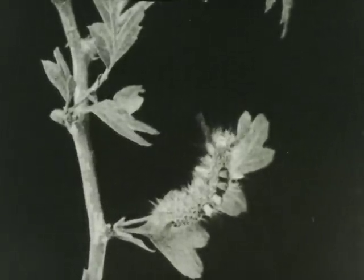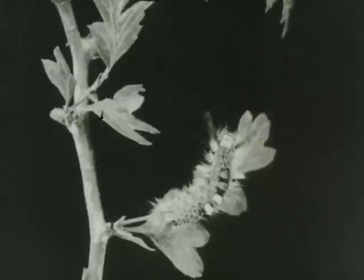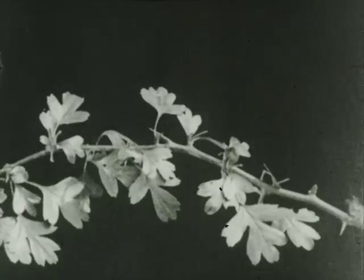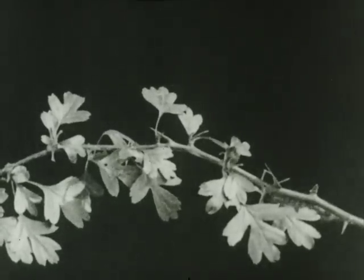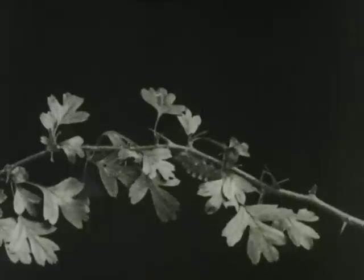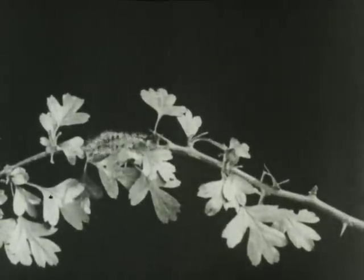The larva of the white-marked tussock moth feeds almost continuously, often stripping trees and shrubs of their leaves. It eats the harder leaf veins as well as the softer parts. Now that the caterpillar is full grown, it travels about until it finds a place suitable for building its cocoon, usually a tree trunk.